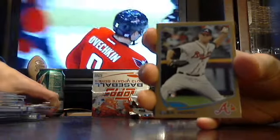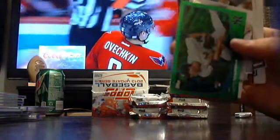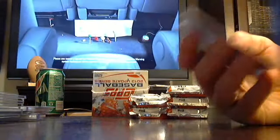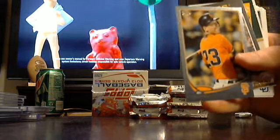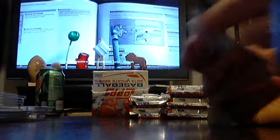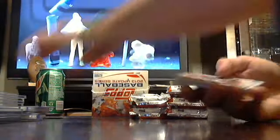Got a Braves, Alex Wood. Alex Wood, 2013. Got a Brett Marshall for the Yanks. Got a Buster Posey. Got a black Jeff Francoeur. Black for the Giants. David Wright for the Mets. Got a Yoenis Cespedes.